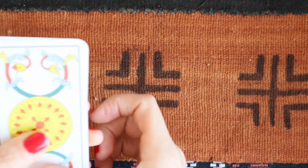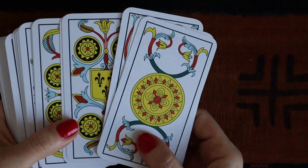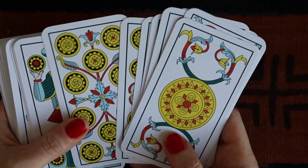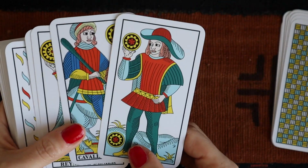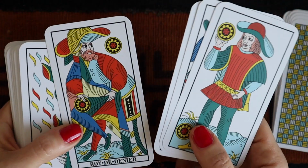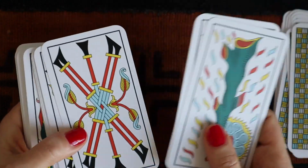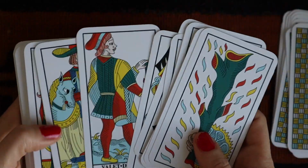And then when we just go through the minors, it reminds me very much of the Tarot de Marseille Millennial Edition in colors. Maybe these ones are a little bit more turquoise. I mean, they are a little bit more turquoise, a little bit different shade of blues and greens. But that light blue, and that looks like a traditional Marseille deck for sure.